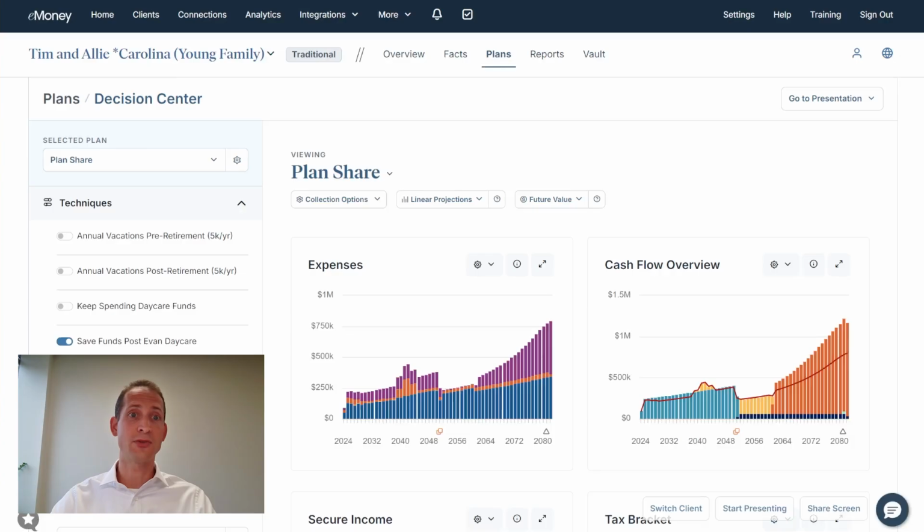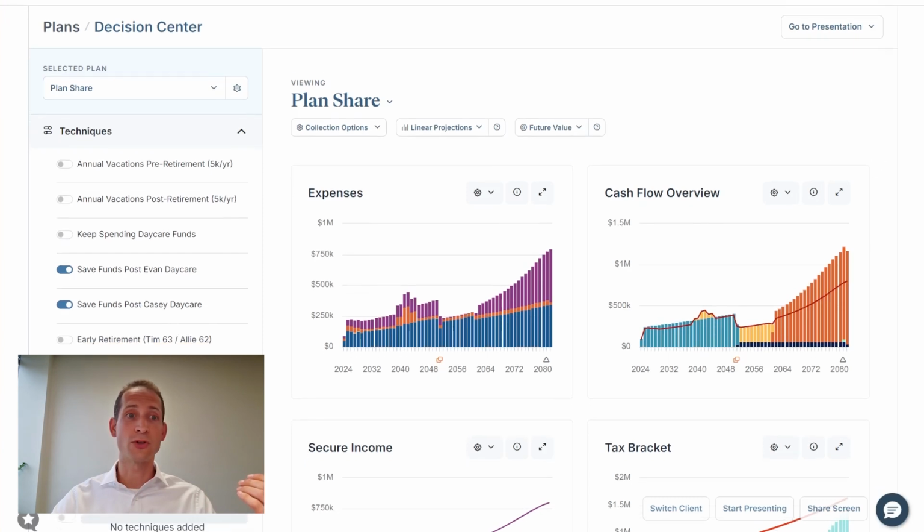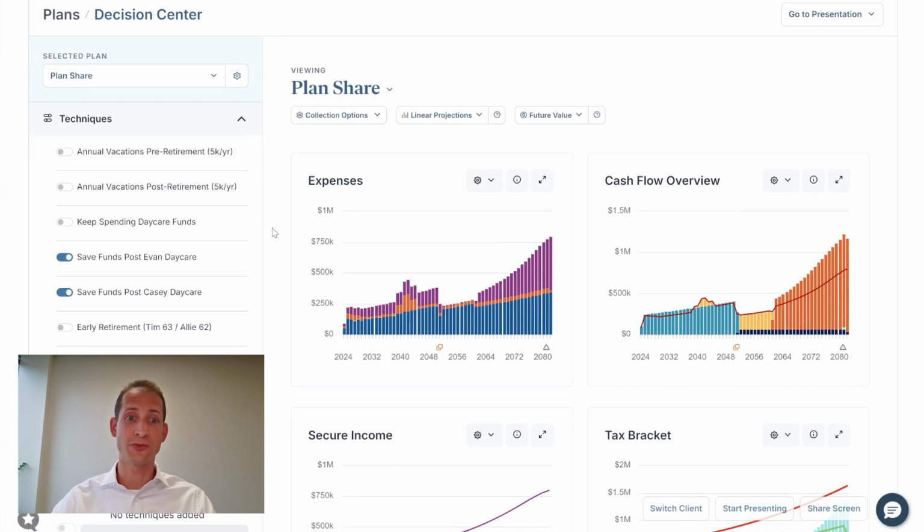Going on then to the planning piece of it, where we can really dive down into, hey, if we were working one-on-one with Tim and Allie, what are some of the things that we could be looking for? One of the things that we could be looking for are supercharging opportunities for your finances. So a big one for a lot of young families is daycare. Daycare can be a really, really big expense, right? If you have one or two children in daycare, it could be $500 a month, $1,000, $2,000. It could be a pretty significant amount based on where you are in the country.